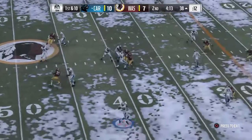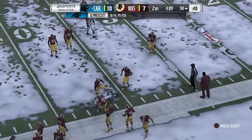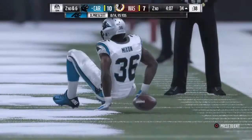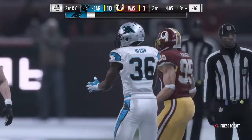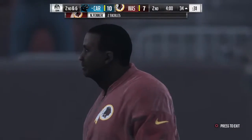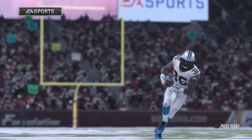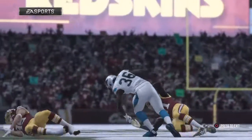On 1st and 10, Prescott out to the flat. That's complete to his running back. And they'll be inside the 35 now at the 34-yard line. It'll be a gain of 4, and that'll bring up 2nd down. Everyone's got to be able to catch the football. Doesn't matter what position you play, but if you're on offense, be aware a ball may come your way.